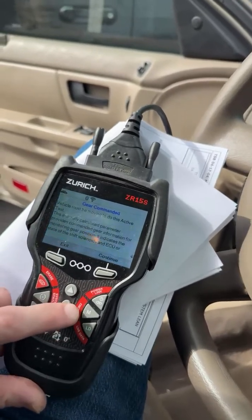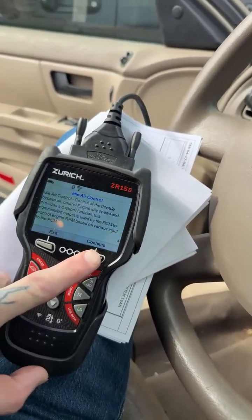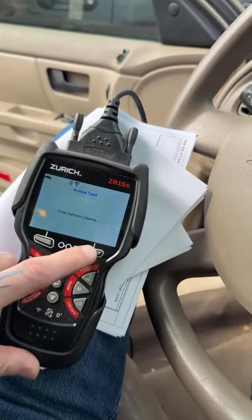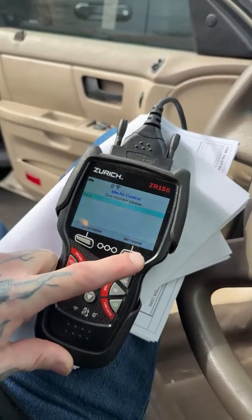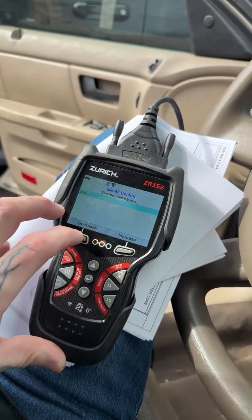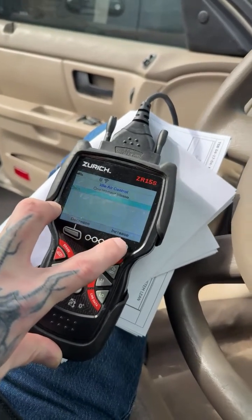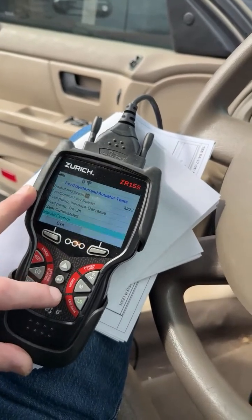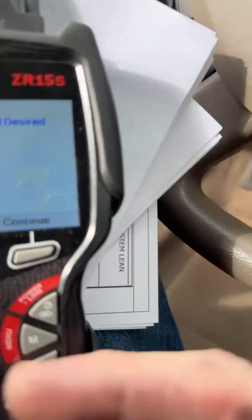Okay. Gear commanded. I don't think so. Not doing that, guy. Idle air control valve. Oh, I definitely want to test this. All right, let's see. I think the engine must be running for this guy, probably, if I had to guess. Yeah, so that's one of the things I think I'm having an issue with. But injector 1, injector 2, injector 3, 4, 5, 6. Pressure control, engine must be running.